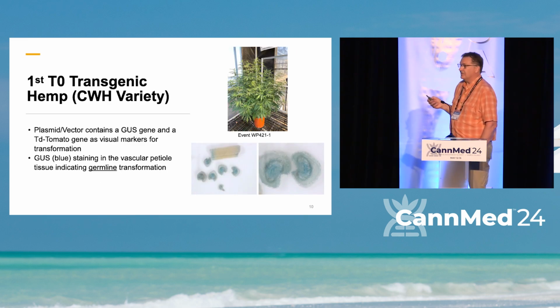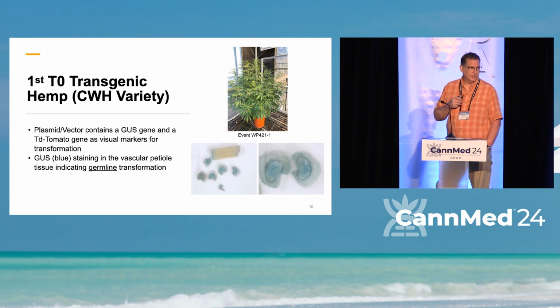This is our first T0 transgenic event. I mentioned it had this blue GUS gene, and we did some staining, and you can see this expression of blue within the germline tissue of this plant. So we did this as a pretest to see if it was transformed, and indeed it had blue in the germline tissue, so we were pretty positive that it was a germline transformation.